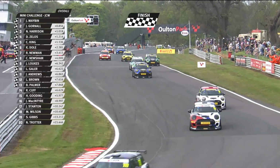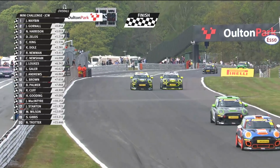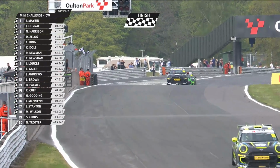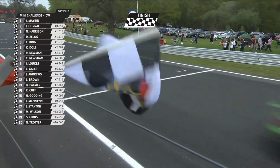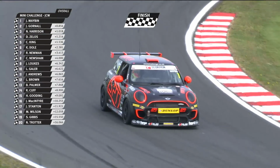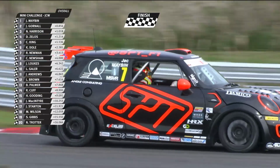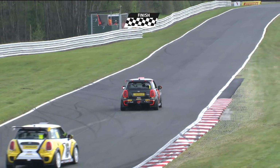Dan Zelos in 4th position, Callum King, you know what, fifth's not a bad result, and he'll be disappointed to have lost out on a podium, but top 5 solid points early in the season for the ever-improving Callum King. Keenan Dole's 6th, then it's 7th place for Richard Newman, 8th place across the line Callum Newsham, 9th James Lukes, and Lewis Gamer 10th.